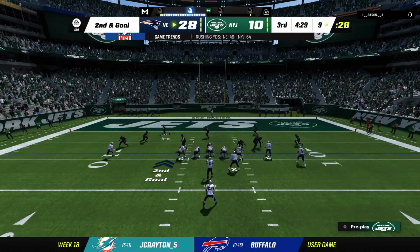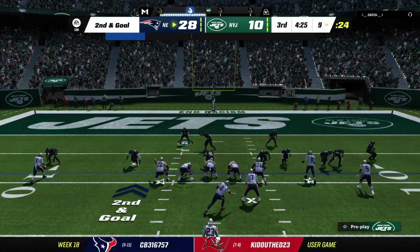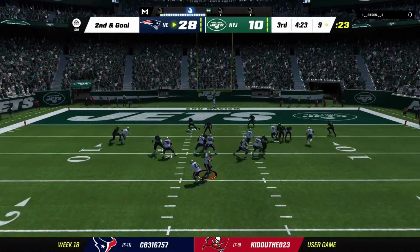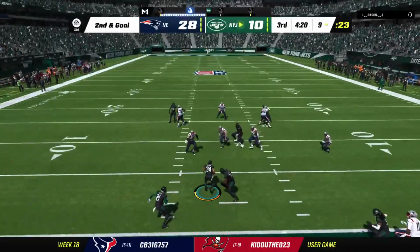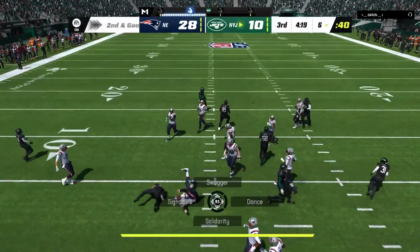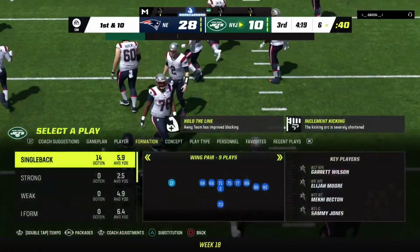Now from the 9, here's 2nd and goal. They'll look to throw. And he's going to be intercepted a 3rd time. And the Jets are going to take possession here at their own 6-yard line.